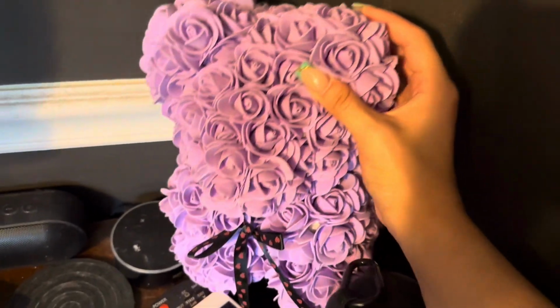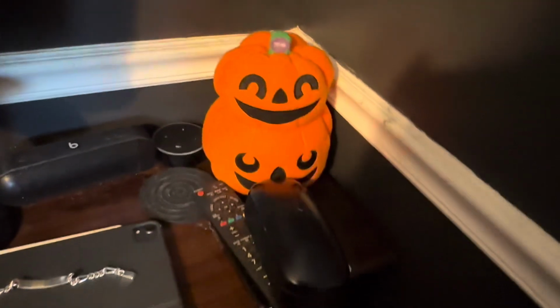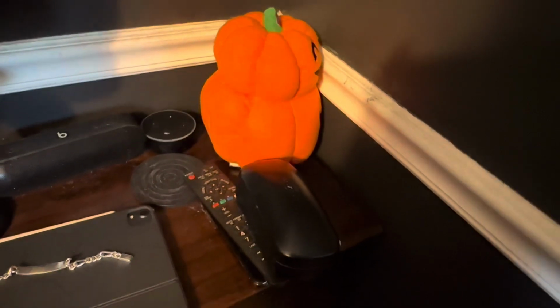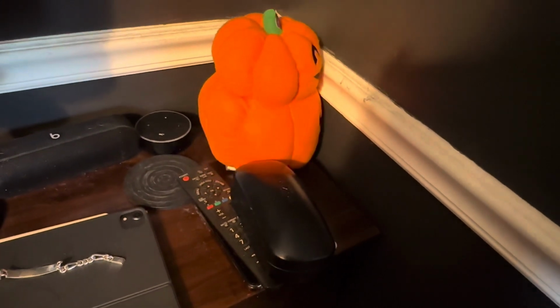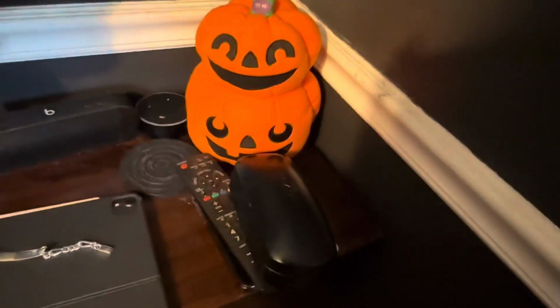Okay, this is one of my favorite little pieces that I have. He's so cute. So he, or rather them, these little guys go right here. My sister gave me this one year for Valentine's Day. It's just one of these rose bears. And it's purple, it's so cute, so I always keep it. This is so cute. Look at this. Wow, stupid cute.